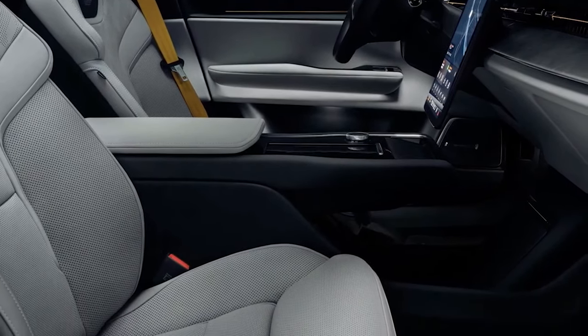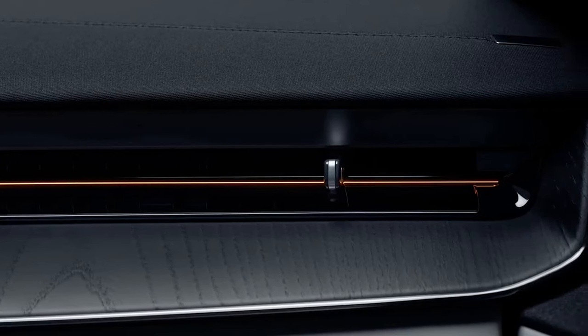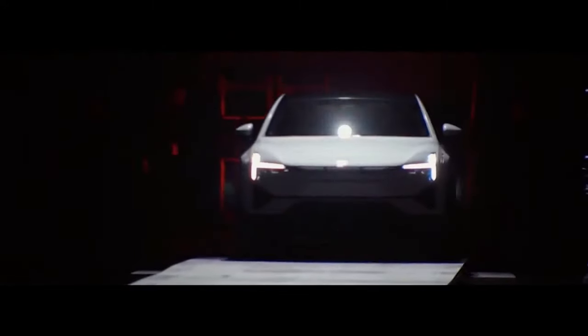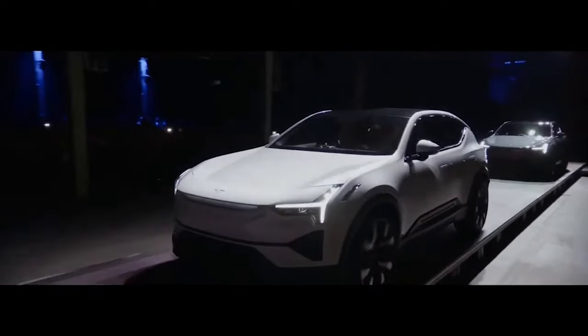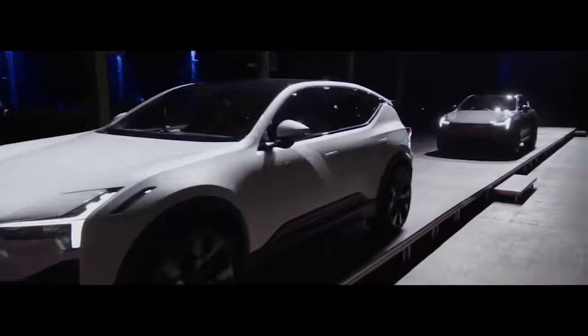Both models top out at 130 miles per hour and come equipped with a 107 kilowatt hours battery pack. Polestar claims that up to 379 miles of range should be possible on the WLTP cycle, although this is subject to final testing.